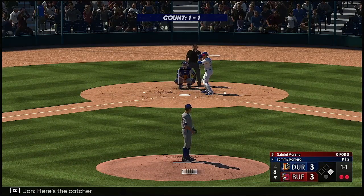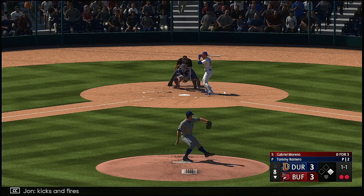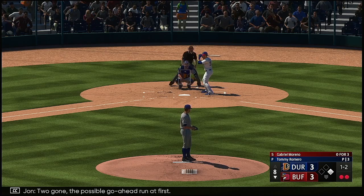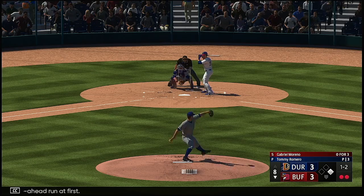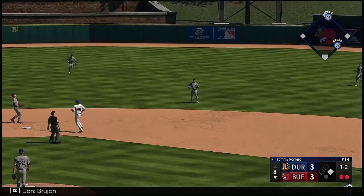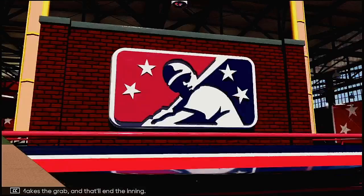Here's the catcher, Gabriel Moreno. Kicks and fires. Two gone. The possible go-ahead run at first. Swing and a ball popped up. Bruján under it. Makes the grab, and that'll end the inning.